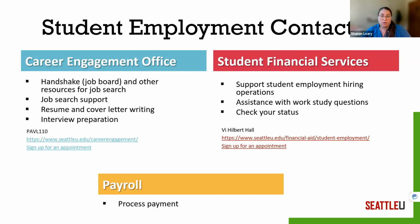Student Financial Services provides support for the processes and procedures and operations around student employment. This is where you'll go to bring your I-9 and W-4, which we will talk about later. But just for you to be aware, they also help you with your financial aid work study award and checking in on your status there. So to be aware of that.